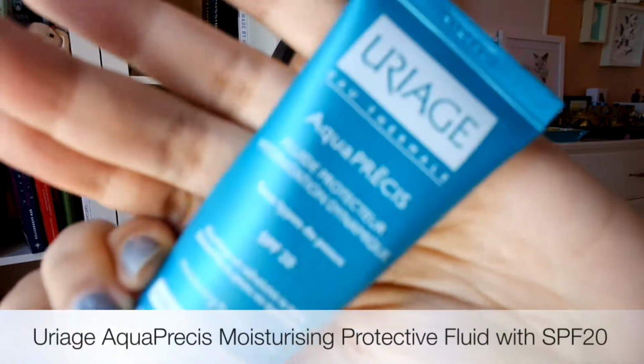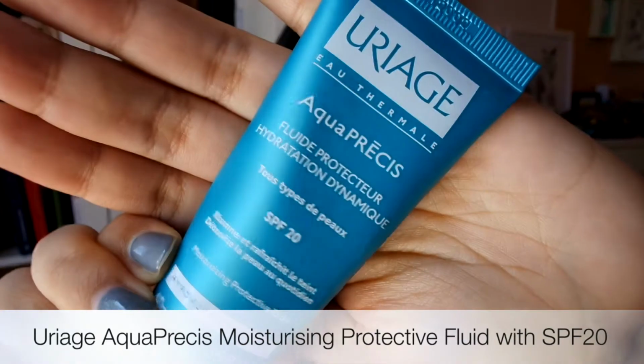And after that, I put on something from Uriage, also another French skincare brand, and this is the AquaPrecis, the Moisturising Protective Fluid with SPF 20. So this is what it looks like, and this is another product that has been on my favorite list for a very long time. I think I can link down below some of my top skincare favorites and top makeup product favorites. This is pretty much on there all the time as well.